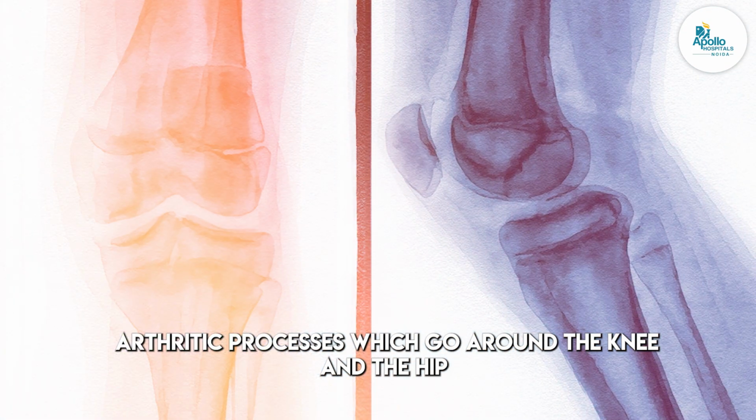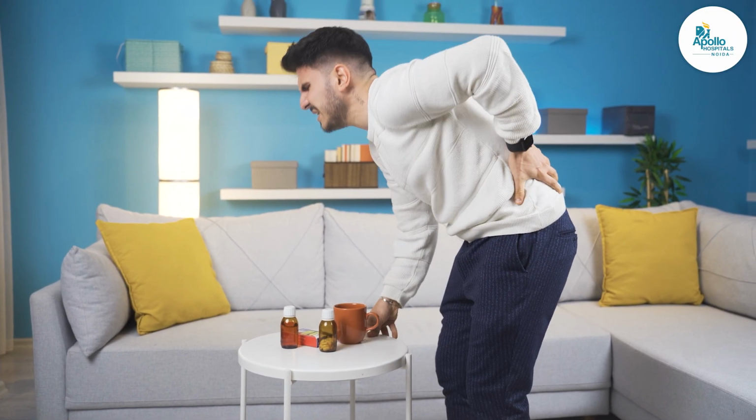So today I'm going to talk about the arthritic processes which go around the knee and the hip and result in a lot of pain and disability to the patient.